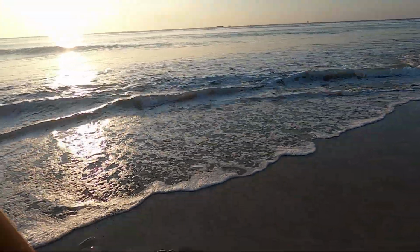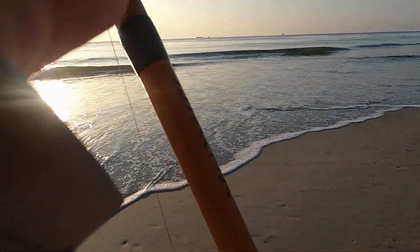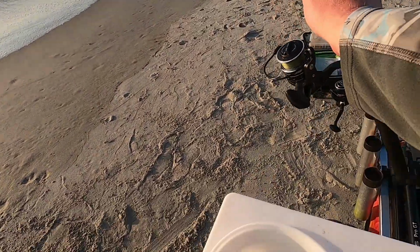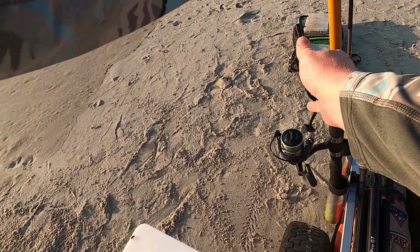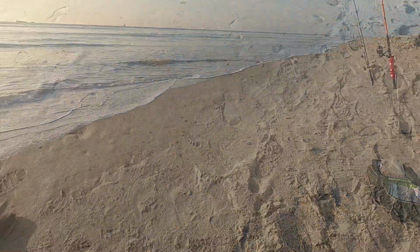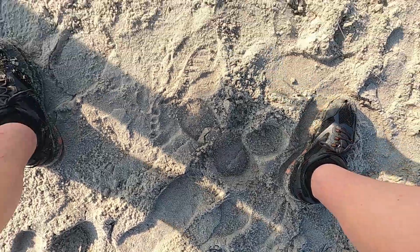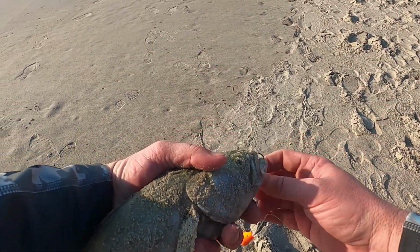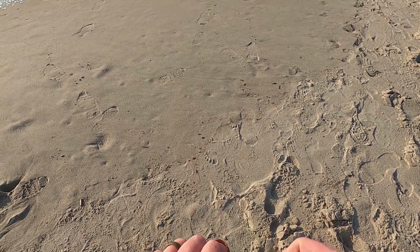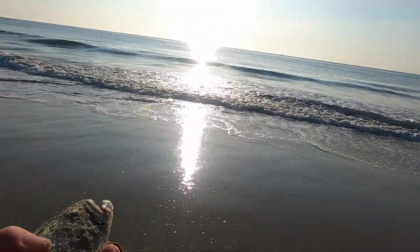Another one. Slightly. The day of the ray. All right, well, of course my battery died right as this started, but I got the camera rolling again. That is definitely the biggest bluefish I've ever caught out here. I'm gonna rinse him off right quick and we're gonna keep him.